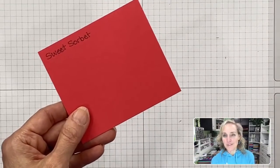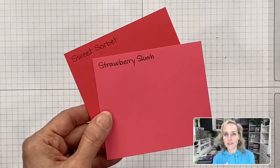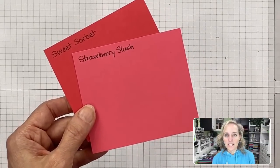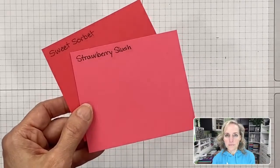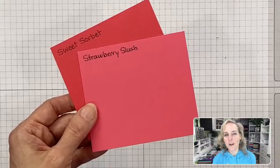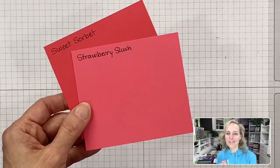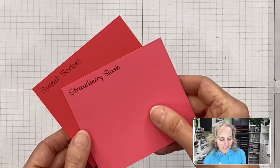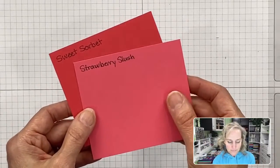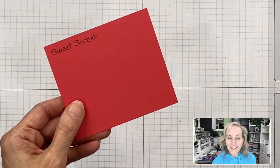And I saw some of you throwing out some colors here. One of the ones that I keep seeing suggested is Strawberry Slush. Strawberry Slush is cooler, lighter, but you know, kind of has that candy feel to it still, like you'd want to eat it. I guess because they both have food names in them, sorbet and strawberry, right? So there you go. There's the comparison there. This is a cooler pink, brighter, whiter.